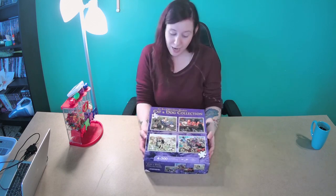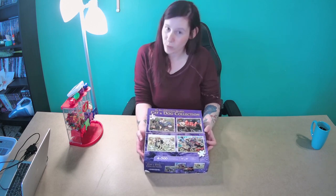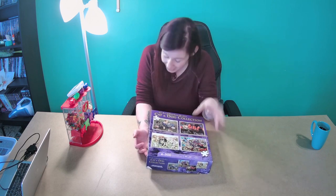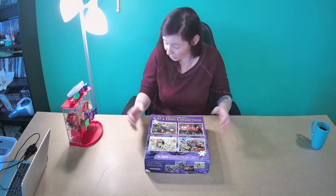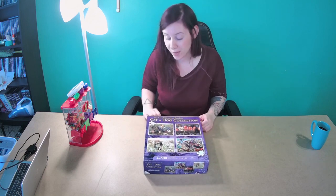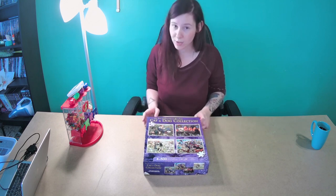So, I haven't opened this box yet since I brought it home. I don't know what kind of order they're going to be in or how they're going to be bagged up or anything. So I am literally just going to reach in and take what I get. I don't know which one I'm going to do. So let's crack it open. And hopefully all the pieces are there. I'm so sad if these little faces didn't have all the pieces.